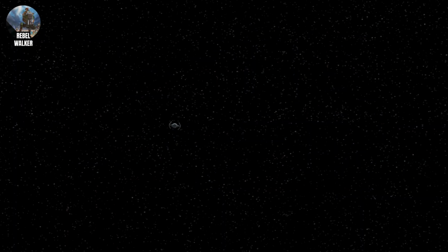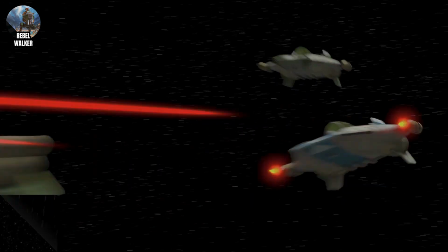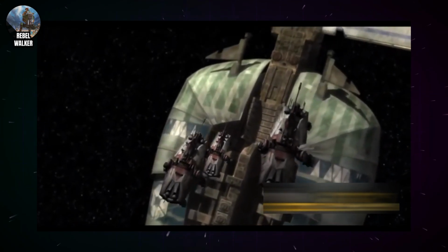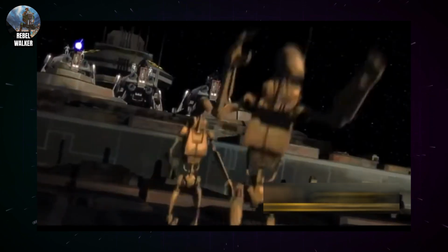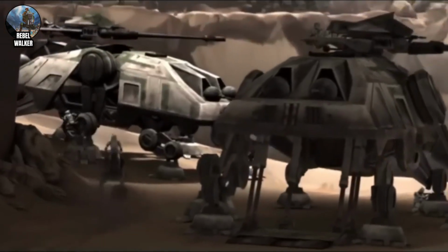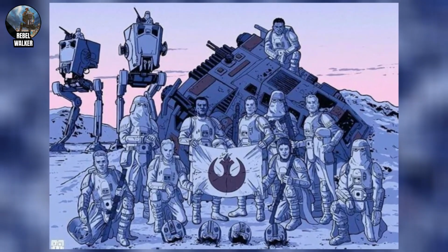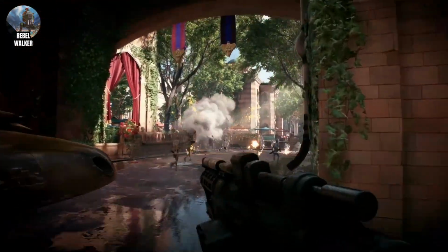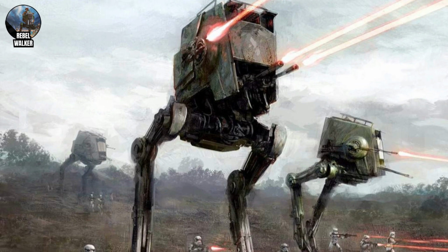Rebel Walkers. The Rebel Alliance, ever resourceful, turned Imperial weapons against their makers. Rebel cells like Phoenix Squadron in Star Wars Rebels hijacked or rebuilt AT-STs and older AT-TEs to fight back. These kit-bashed walkers often had stripped armor, exposed wiring, and extra weapons bolted on. On Endor, rebels used captured AT-STs to turn the tide against stormtroopers. In the game Battlefront 2, we see how the New Republic repurposed these machines during the transition to peacetime.